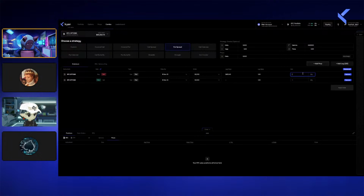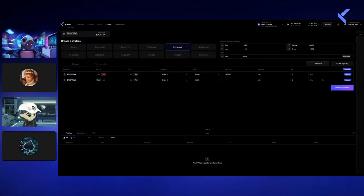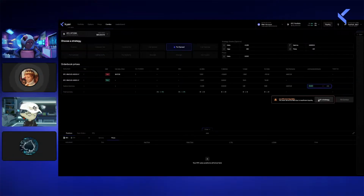So I'll just say we're going to do, I don't know, just do something. 5, order book prices. All right, so can't do that. No, I had some issues here, it's day one. But with the combo in particular, couldn't get the combo and couldn't get the RFQ to work as intended.